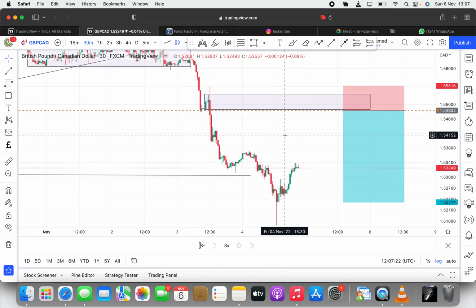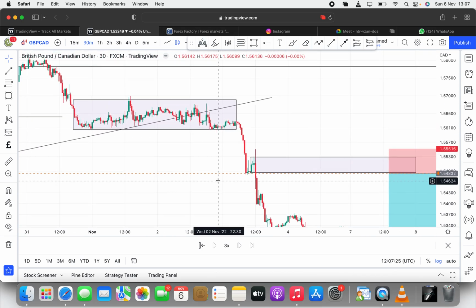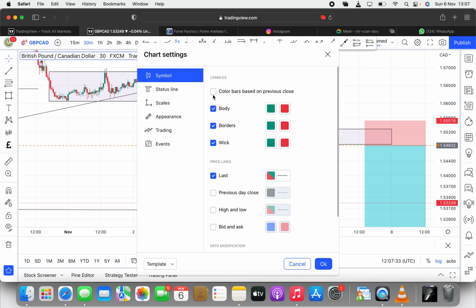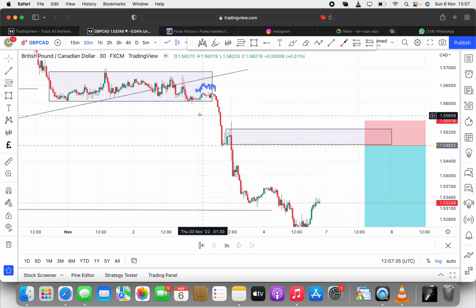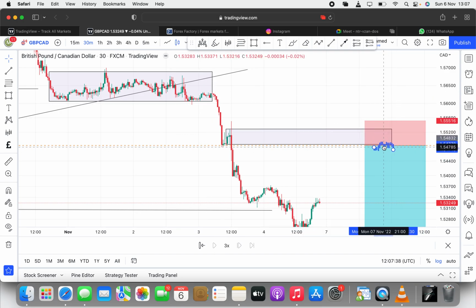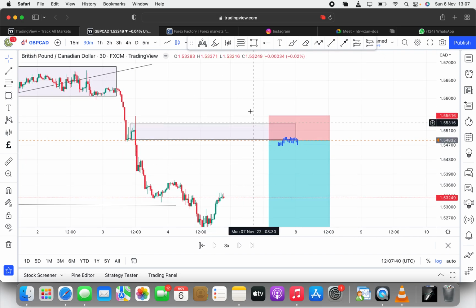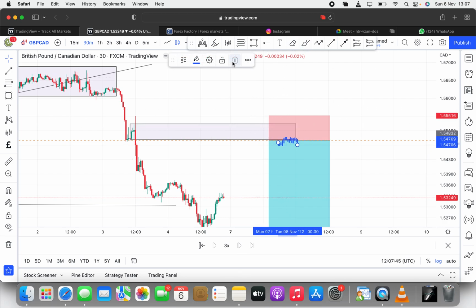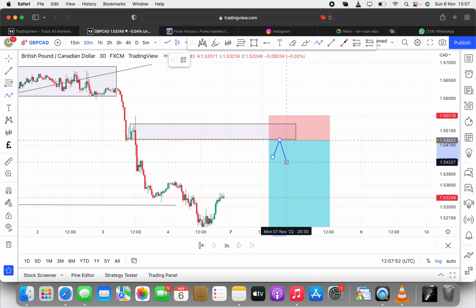The moment I see multiple rejections, something of this sort here, the moment I see something like this, I'll take that trade. Or I can see something like this: when price taps here, I go to the smaller time frame to see something like this, take out a small low, and then I enter from here.